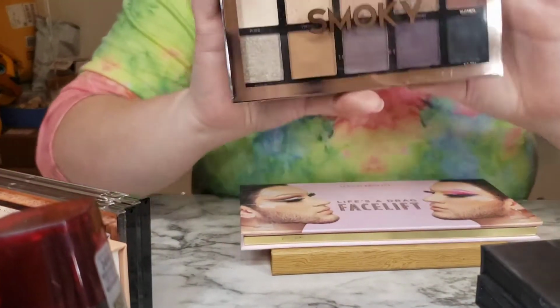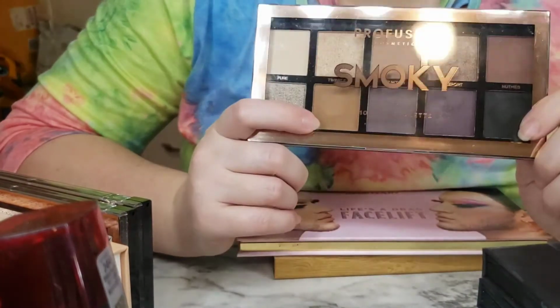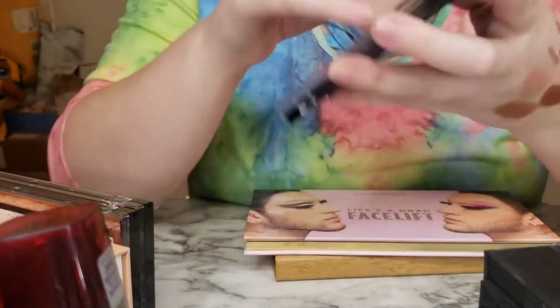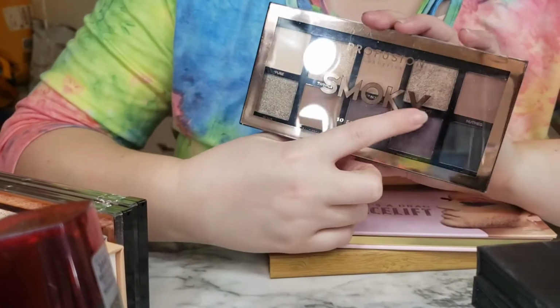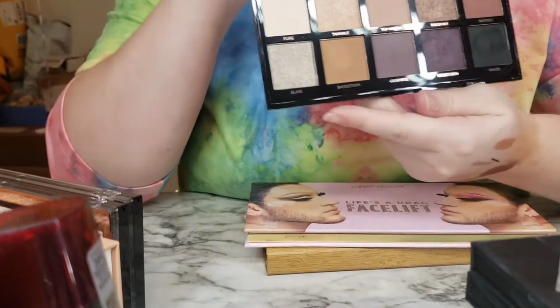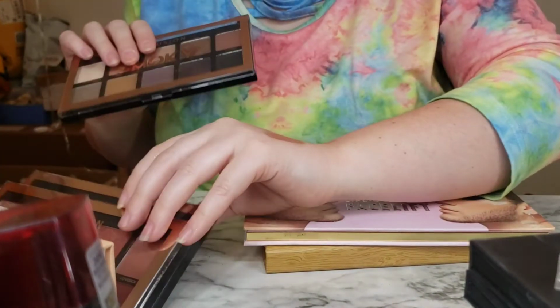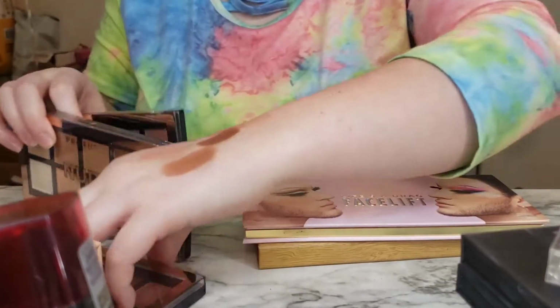Then we have Smoky. This reminds me of the Naked 2, but I like it. It's got that nice taupe brown, and it's got a nice black. These purples are really pretty, and then I find that it's like a brick red. I think that's really pretty. I don't know, it just looks different. I don't really have any tones like this. I thought it would also pair nice with this. I thought these would pair well together.